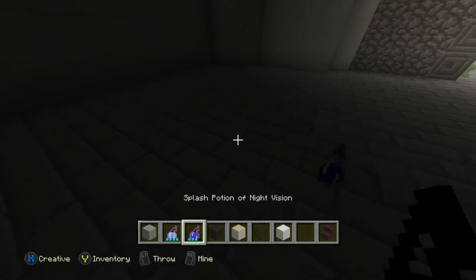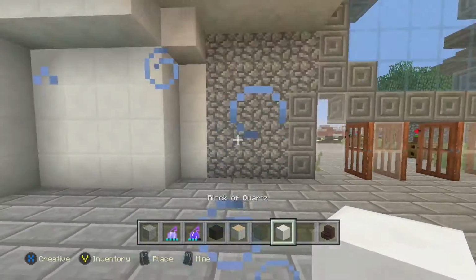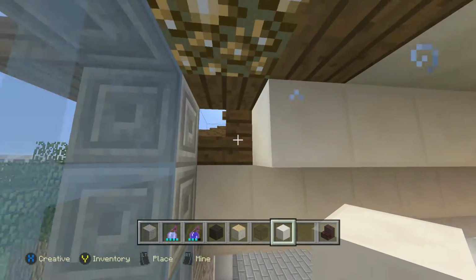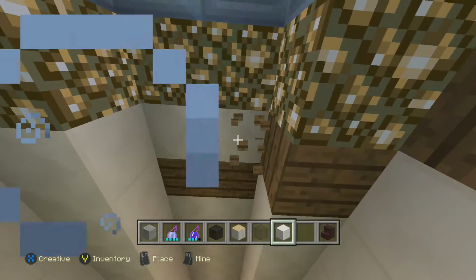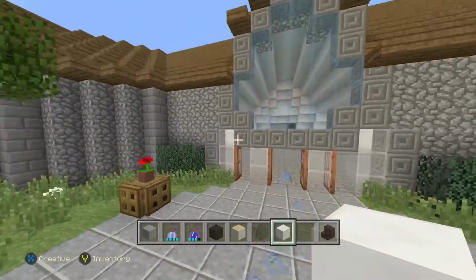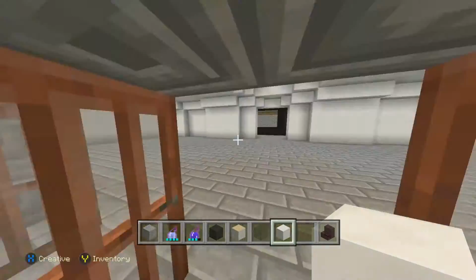So let's put our potion back on. So I think we should go against the wall. Should we? Or shouldn't we? I don't know yet. Let's just see how this looks once. Can't actually even tell except for this block right here. So let's go outside and just see how noticeable that is. Oh, you probably won't even be able to tell, so we should be okay.